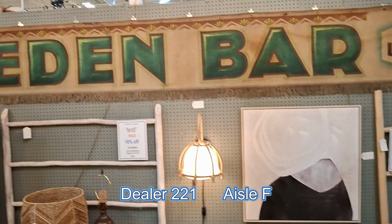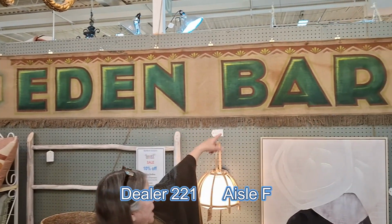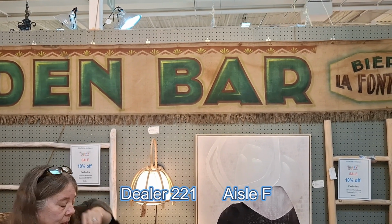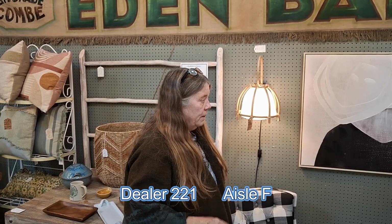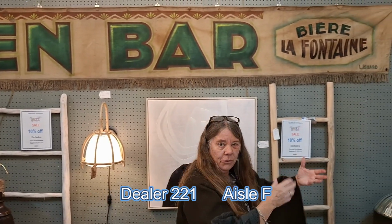I'd like to know the history behind that sign up there. The Eden Bar. Now I was talking to the vendor and he said that this came from, I believe he was saying, oh gosh, not Cuba, but somewhere kind of South American-y.